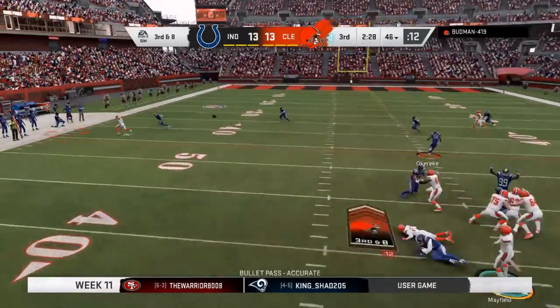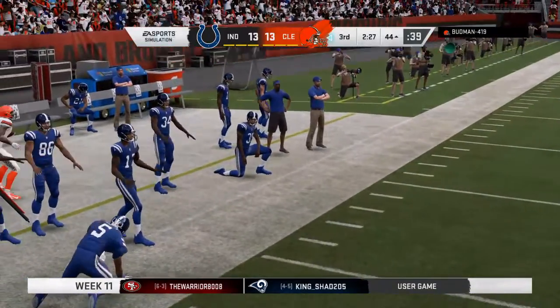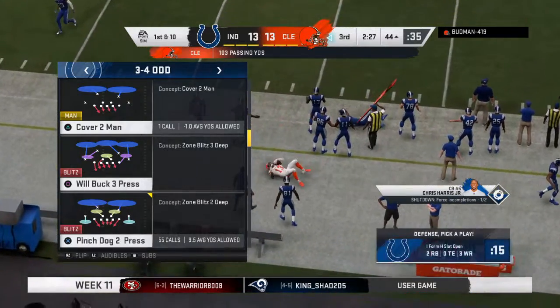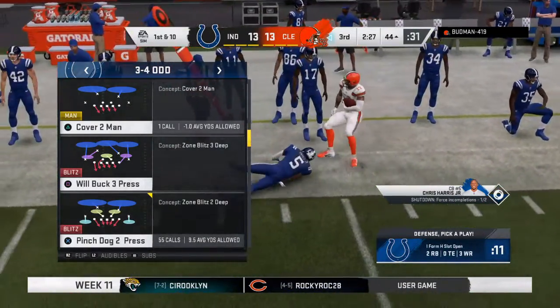On 3rd down, Mayfield. Caught left side, it's Beckham. They picked up 5 yards last time. Now they double it and get 10 here. That's the number 2 receiver in the NFL in terms of yardage. And tell you what, a few more plays like that, he won't be number 2 for long.